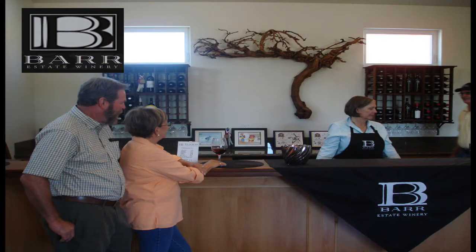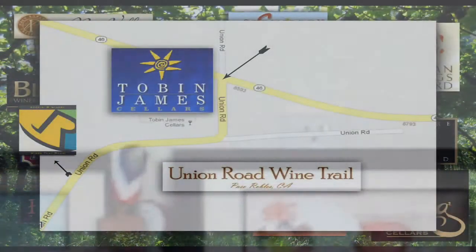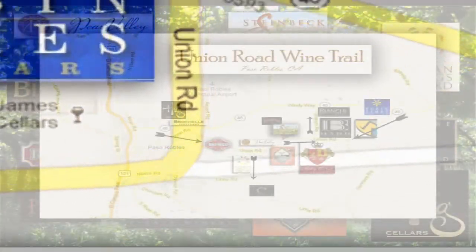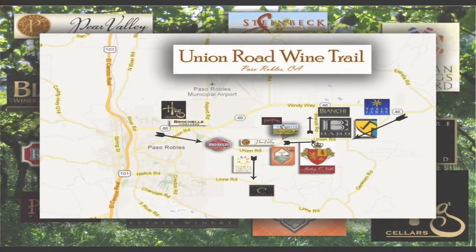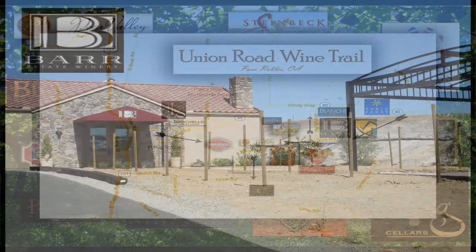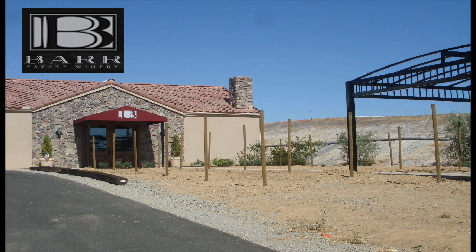The Barr Estate Winery is on the east end of Union Road. So the best way to find it is to turn on Union Road off the 46 right by the Tobin James Winery. Go down that road past the Rock and R Winery and you'll be coming up next to the Barr Estate Winery.